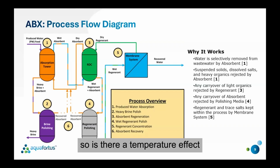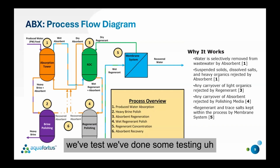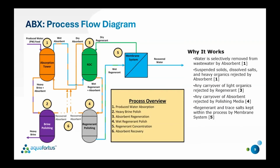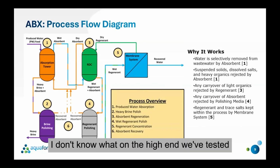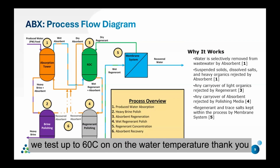Is there a temperature effect? So we've done some testing at extreme low temperatures. We're looking at some projects in tailings water up in Alberta down to like 2C, and so far we've performed successfully. I don't know what we've tested on the high end, but I know we tested up to 60C on the water temperature.